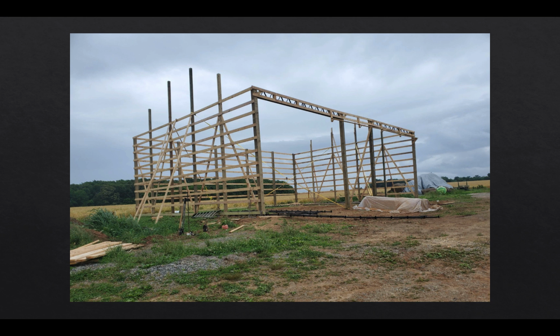Operator skill is extremely high, especially in the older models that don't have computers. Now the ones with the computers you can sort of steer and get along, but you still got to know what you're doing to unload.